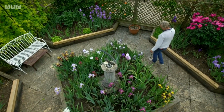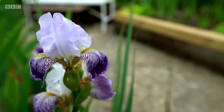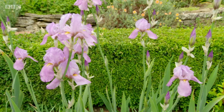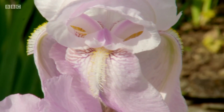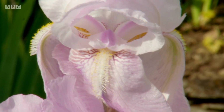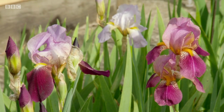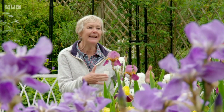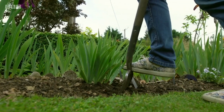I started collecting these irises in the mid-80s. There are about 170 that he introduced, and I probably have found about 35, 40 of them so far. And the hunt is almost as much fun as the growing. It's very important with old irises to make sure that they don't run into each other, because it's important for me to keep each cultivar very clearly defined so that I know when I'm digging them, which one's which.